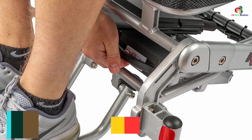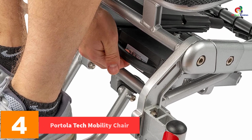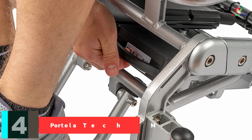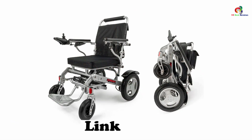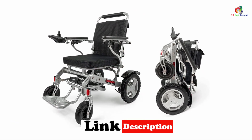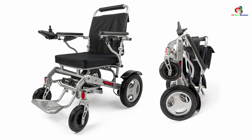At number 4, we have the Portola Tech Mobility Chair. The aim is that specially abled people should not feel like they are missing out on their life, and Portola aims to achieve the best for them through this product. It is equipped to work effortlessly both indoors and outdoors, to be free to socialize if they wish to do so. Along with agility, it is also very comfortable.